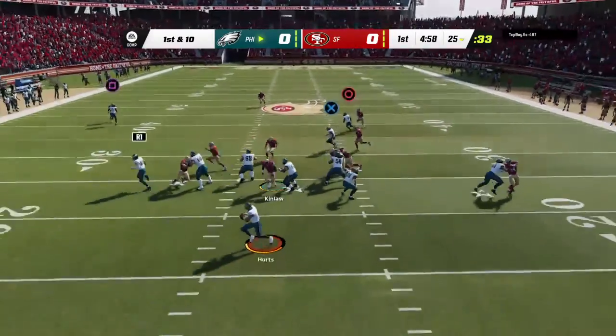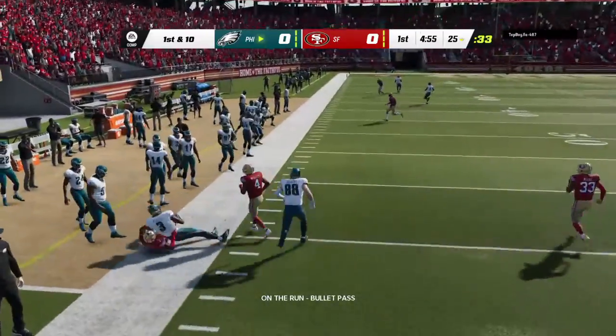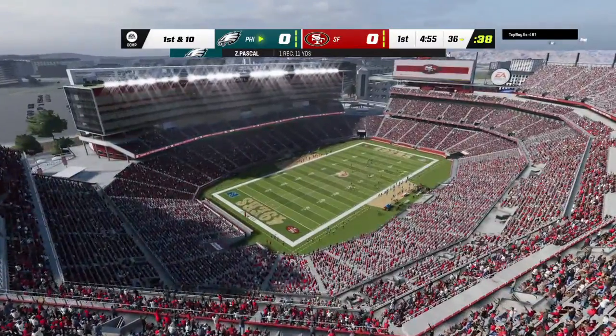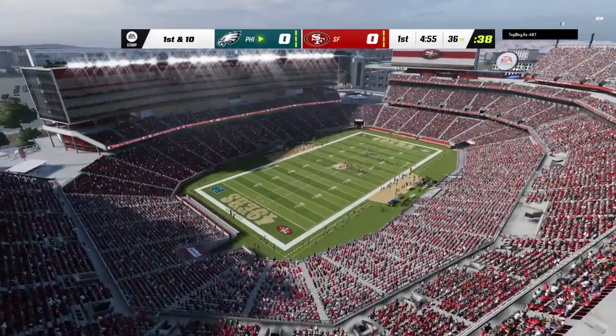Off the play fake. Here's Hurts. Out to his left. He's got his target. That's Zach Pascal. And he takes us beyond the 35 before going out of bounds. That's a pickup of 11 and a first down on their first offensive play.